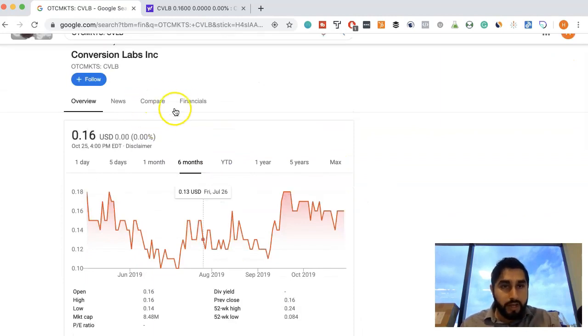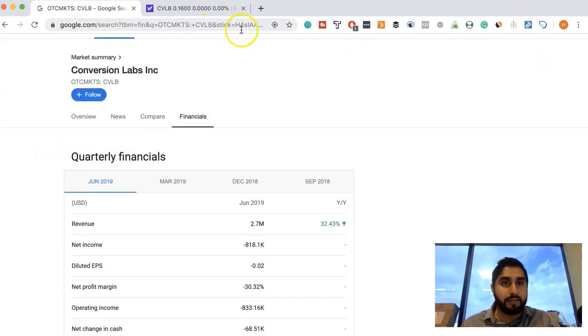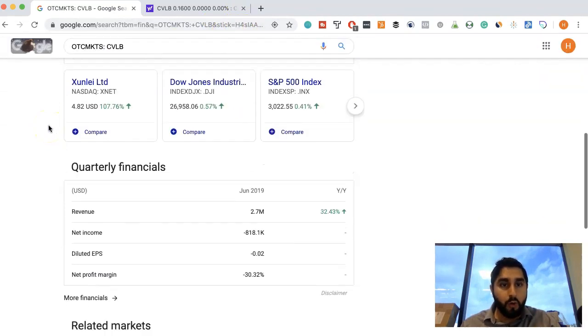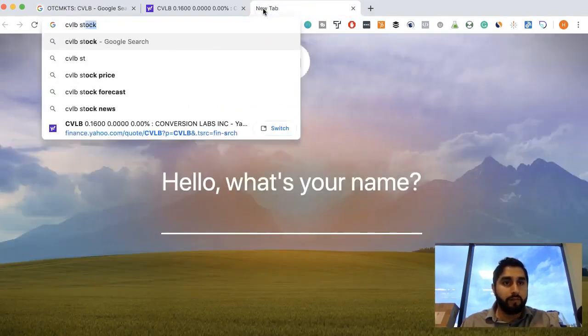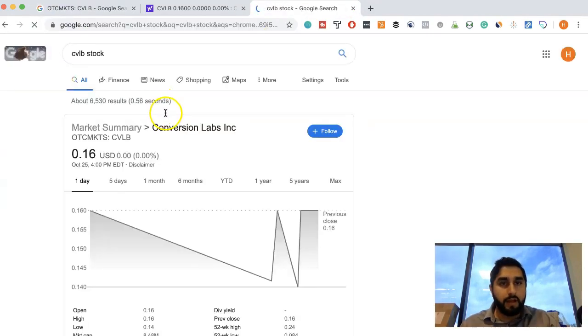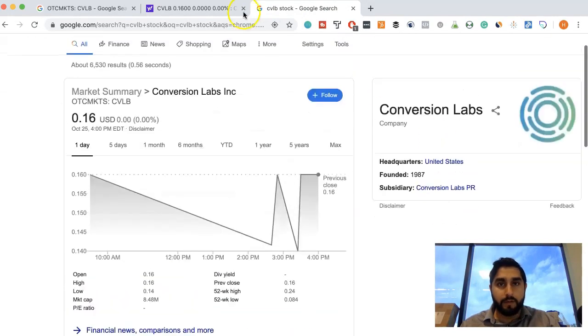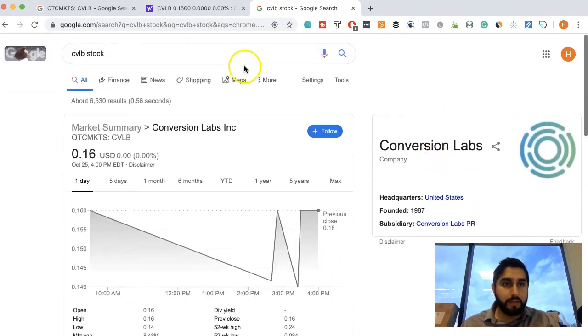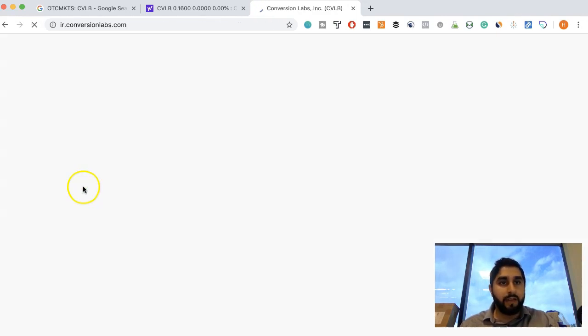So in certain scenarios, for example CVLB, if we want to do an analysis on how the stock is or what they even do, we'll want to understand more about their company. So we can take a look at the CVLB stock website, Conversion Labs. You can see here some information about them, some subsidiaries they have. This is essentially their website, and this is how they have information.